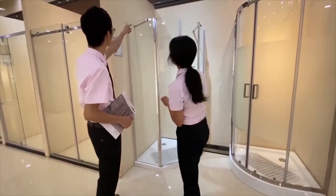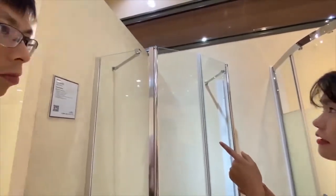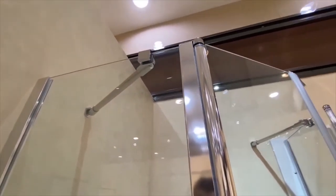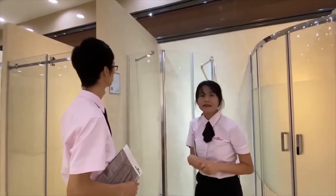What about the top bar? Is it optional? Yes, the top bar is also optional. This top bar is stainless steel. I think this top part is very big, but maybe it could be thinner or an L-shaped bar. L-shaped bar, wow. Is it also okay? Okay.